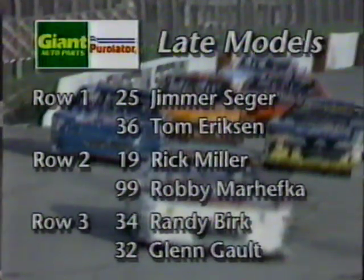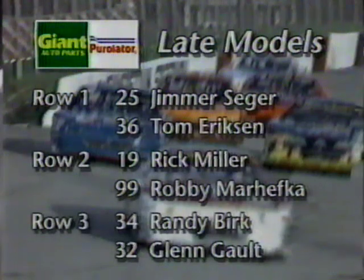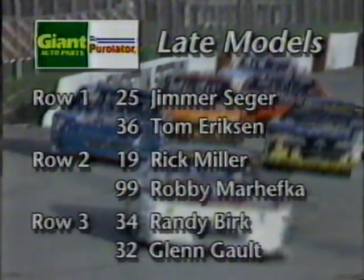Welcome back. Our premier event lines up behind the beautiful NASCAR Jennerstown Speedway official pace car, that Camaro 1994 version of the Z28. There's a look at the top 3 rows of these John Auto Parts Pure Leader late model machines. They're going 100 laps, Steve. 5,000 to win, 500 just to start this prestigious event. 25 cars lined up. Jimmer Seeger and Tom Erickson in the front row.